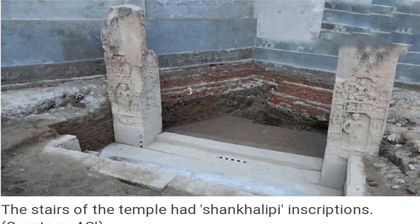Last week, the Archaeological Survey of India discovered remains of an ancient temple dating back to the Gupta period, 5th century, in a village in Uttar Pradesh, Etah district. The stairs of the temple had shankhalipi inscriptions which were deciphered by the archaeologists as saying Sri Mahendraditya, the title of Kumaragupta I of the Gupta dynasty. The Indian Express explains the significance of the findings and shankhalipi, or the shell script.